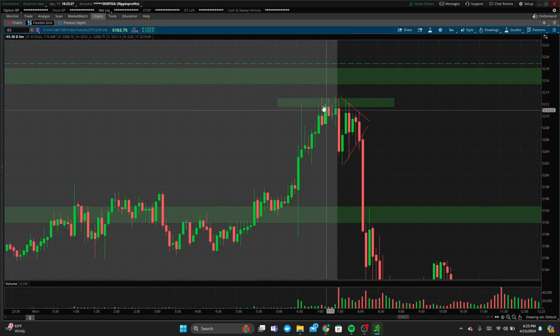I entered a little late. I saw us start to reject. I think I entered probably on this candle or maybe this candle, one of these two. After we had a few rejections in this area, I entered.